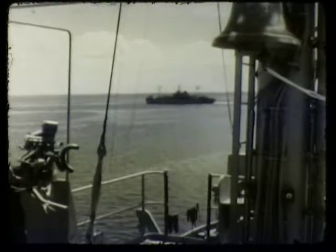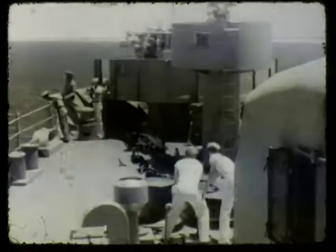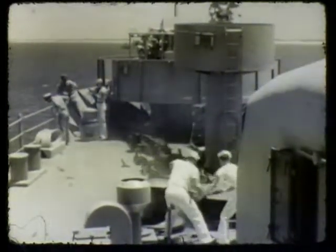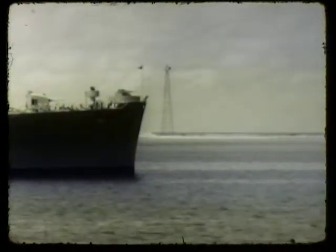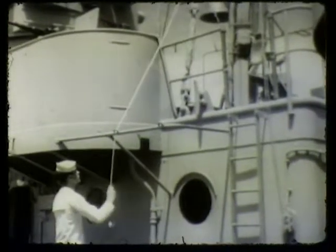The main body of the task force arrives and anchors in the lagoon. The ships are anchored within easy sight of the Zero Towers. At last, it is evident what a major part the Navy plays. Why, nearly three-fifths of the task force of 10,000 are drawn from Navy ranks.